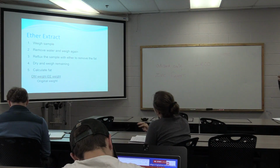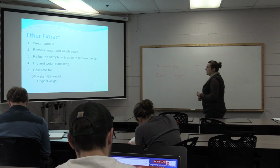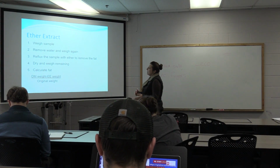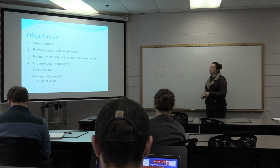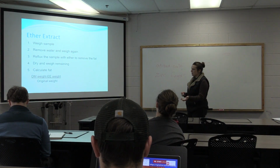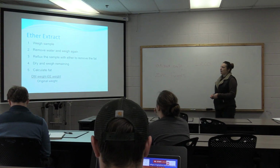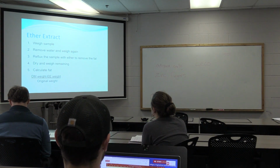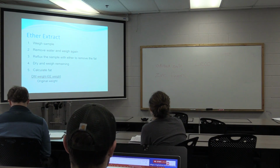Ether extract, you end up refluxing it in ether, so it's kind of boiling it in ether, and then you dry it for a day because we want all the ether to evaporate. We weigh it, and then we get our dry matter weight minus our ether extract weight divided by the original weight, multiply it by 100, and it gives you your fat percentage. So main thing, ether extract is measuring fat.